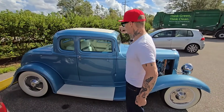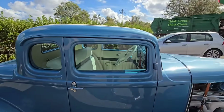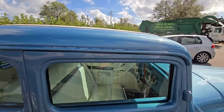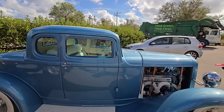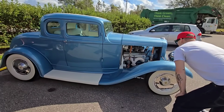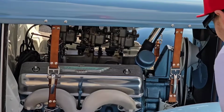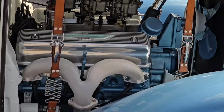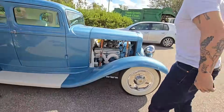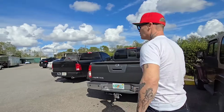And one thing I'm going to say with this car, look, you can see the spot welds on the drip rail molding on this. This is the real deal 32 Ford. It must have a Y block in it, because the manifolds are a little bit different. It's got a generator on it. I just love it. It's awesome. Let's take a walk down this way. It's got a Bob's Big Boy.